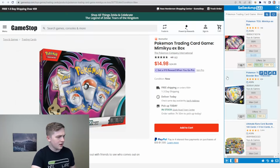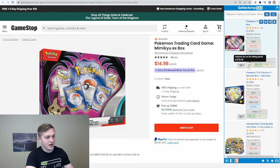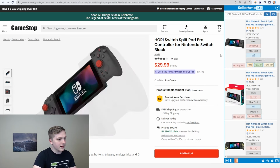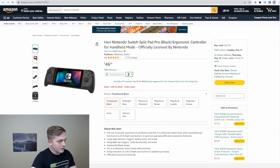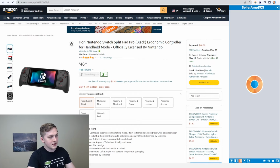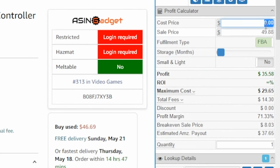You can see here another potential match. It looks like there's not going to be any room for profit, and it looks like Amazon is on the listing, so we're going to pass. Here we don't see what it's selling for, so we'll open it up. I'm going to assume Amazon is price matching though, and I would be wrong. It's selling for $46.69. So let's go ahead and input our buy cost of $29.99.